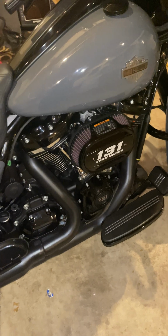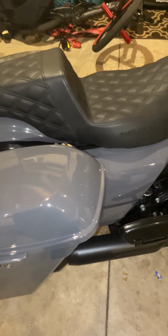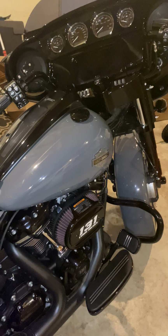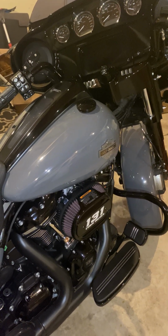But it's looking better. I got one last thing I'm going to put on it, hopefully within the next week or two, whenever they call me to come in and have them put in, but I'm going to do the bars. These ones are the factory bars. And I think I'm going with 12-inch ape hangers.